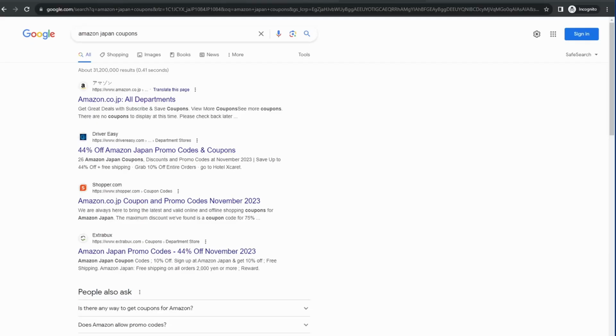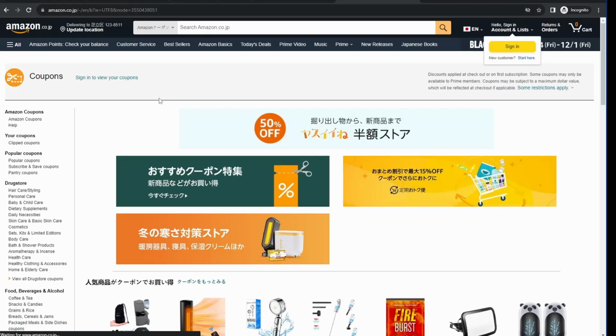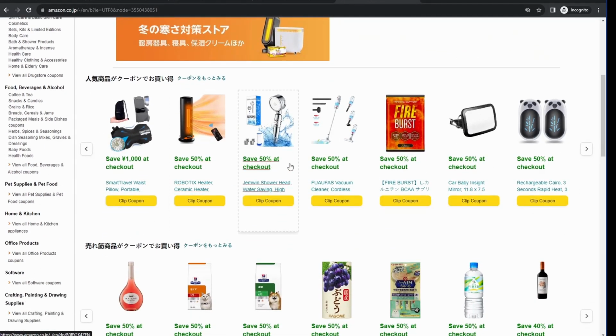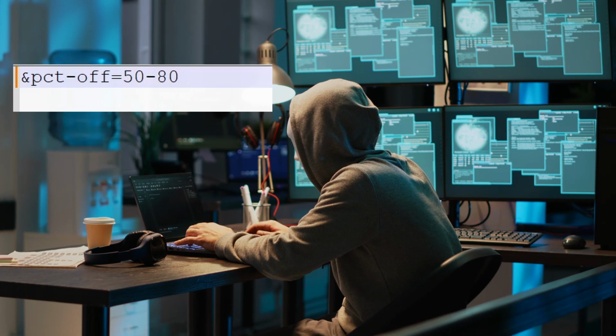Tip number 5. It's a small one, but we'll throw it in there. Here we have the coupon search selection. It's a little difficult to find, but boy can it save you some money. Here, it limits the search to only items with coupon codes available to them. Pretty cool.